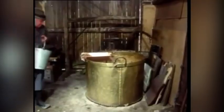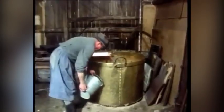The cooker seals the gap between the kettle bottom and the fire bowl with sand. This sealing is important for proper draft in the oven.